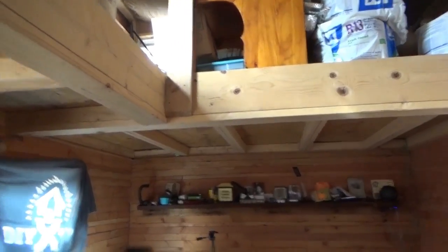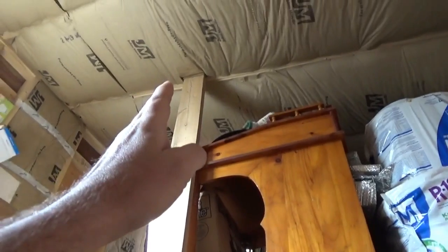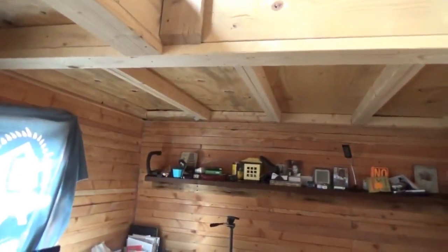So the catwalk, I have a board running up to the rafters above to help give support over here over the living room, because that was floating otherwise.